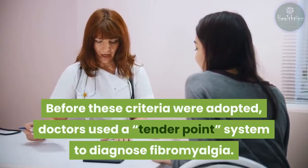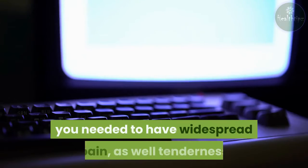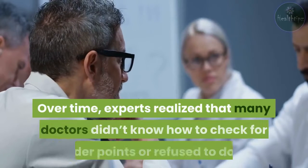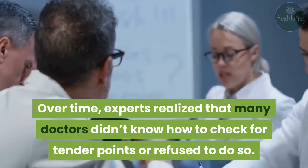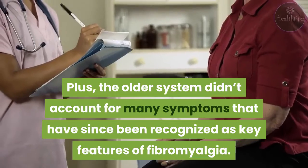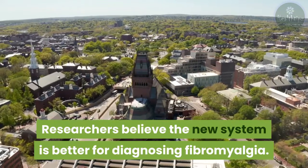Before these criteria were adopted, doctors used a tender point system to diagnose fibromyalgia. Under the old system, you needed to have widespread pain, as well as tenderness when pressure was applied to at least 11 out of 18 points on your body. Over time, experts realized that many doctors didn't know how to check for tender points or refused to do so. Plus, the older system didn't account for many symptoms that have since been recognized as key features of fibromyalgia. For example, it didn't address fatigue or depression. Researchers believe the new system is better for diagnosing fibromyalgia.